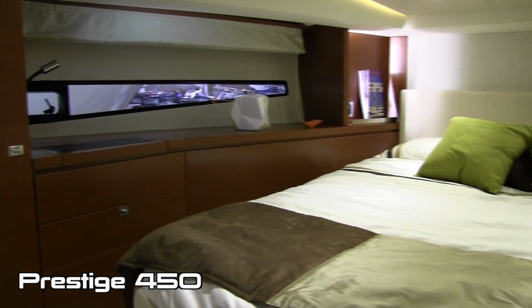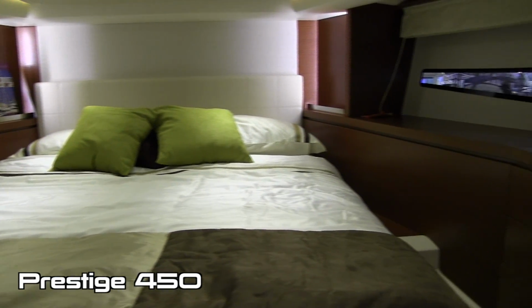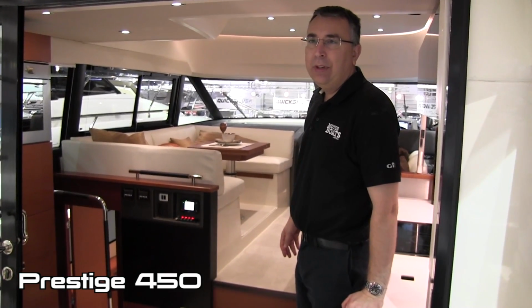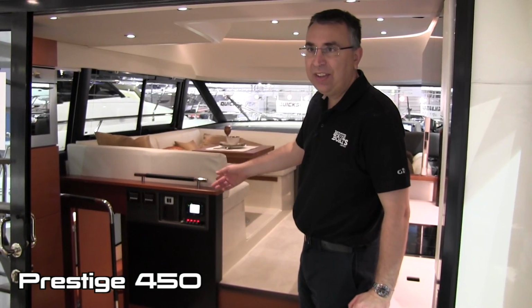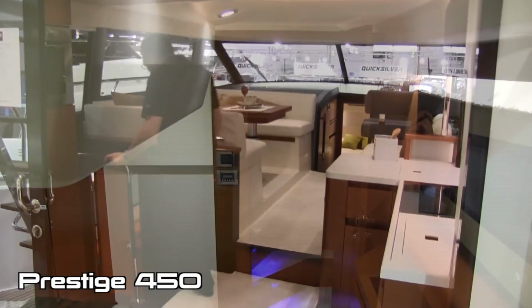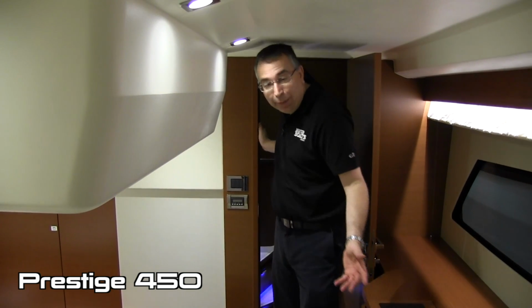And further forward, it's all fairly conventional. You've got a forward cabin that's got a central double bed that splits out to a scissor berth, and that's got its own ensuite. But where this boat really differs from any other 45-foot flybridge boat that I've seen recently is over here, because there's a completely separate stairwell here, and this takes us down to the owner's cabin. As I say, this really is absolutely unique.